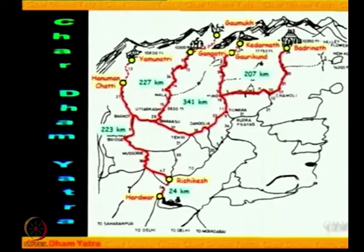Okay? You go to this Kedarnath. Then you come all the way back and then go like this, and then to Badrinath. From Badrinath you have to come all the way back like this. Maybe you can take this route and come down, or you can take this route and come down. So these numbers are the distances in kilometers between the two points, and the total distance is 24. From here to here, 23 kilometers, 227, 341, 207, and then back.